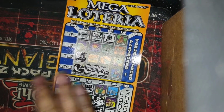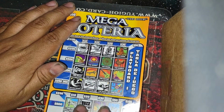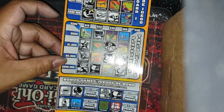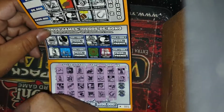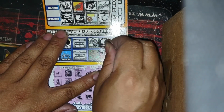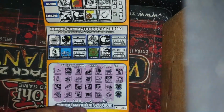The first one has no ship. Second one has no ship. There is a ship on the bottom. Can we get a wheel? Oops. Didn't mean to scratch some of it off. But I think it's fine. Doesn't really matter.